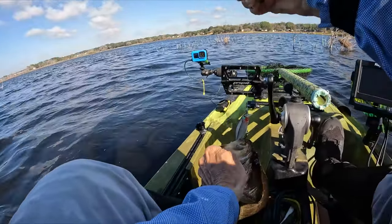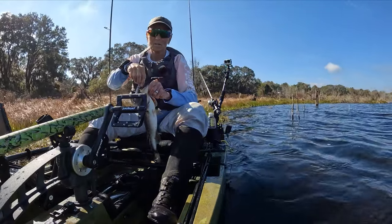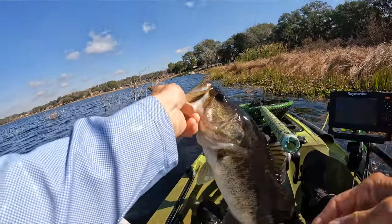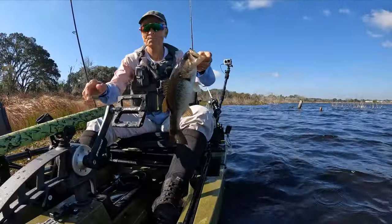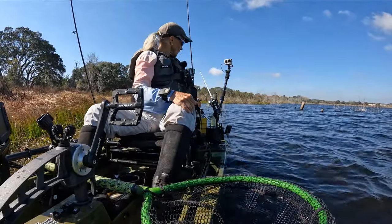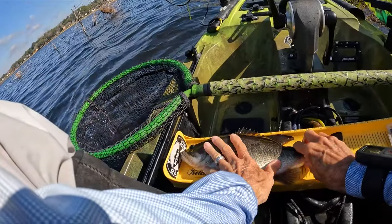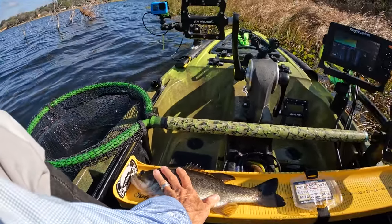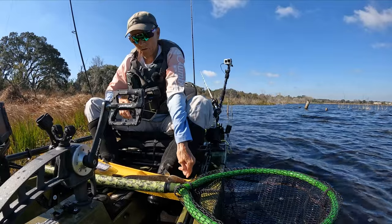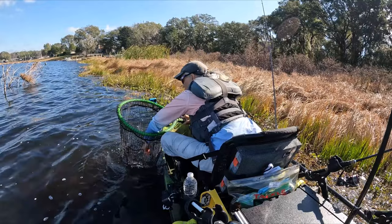We are just slam-bamming them right now. I'm gonna measure this one because it's a little better, for my Catch 22. It's turned out to be a decent morning, guys. All right, this one's 14.75. Having fun today. Just good old fun.